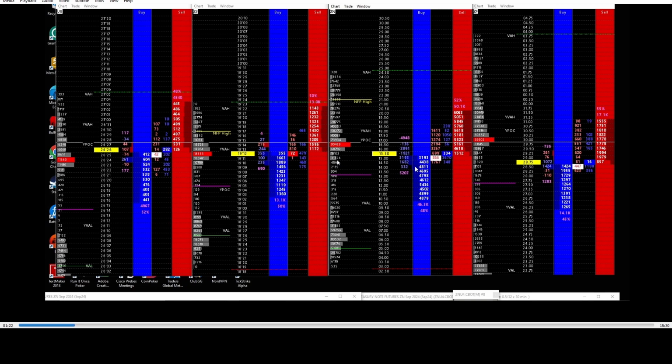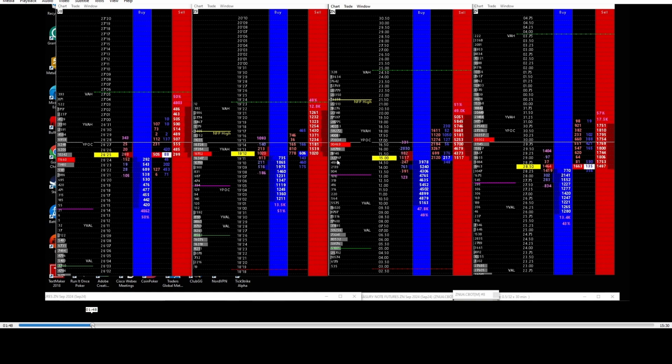There's 4,500 contracts right now, 4.8k there. They're continually adding. So if price gets there, notice, is there going to be continual adding on the bid, or are there going to be orders being pulled? So we'll fast forward this a little. Okay, instantly there you see 2,000 is taken, 1,500 then reloaded. 4,000 contracts now shown.